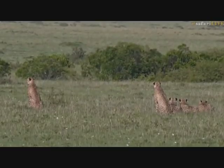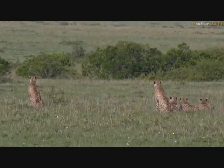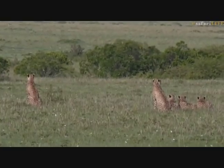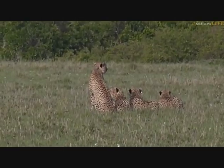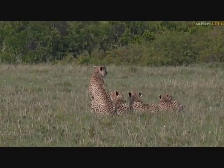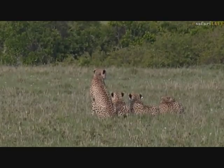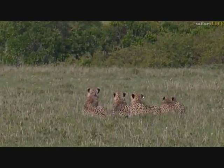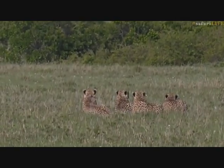You'll notice that the cheetah second from the right is wearing a collar. Now that's been put there by researchers to help keep track of the movements of these cheetah, and they will gain some very valuable data from that. Are these boys going to make a move? You can see they're focused.